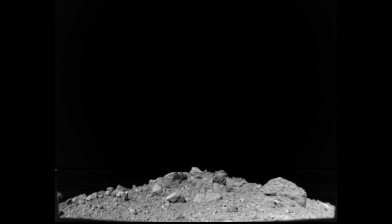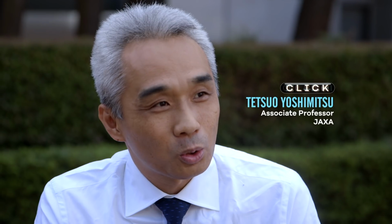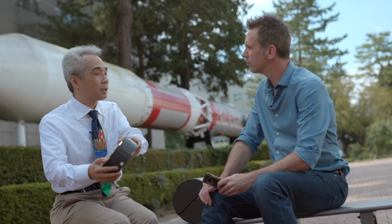The images already returned by the Minerva II bots are wowing the world, but the risks they face are high. What are the biggest risks with these rovers? Everywhere. So actually, we did not have much budget. So we did not use very expensive devices. You know that the rover hops and then bounds. So in that moment, the mechanical failure will happen. So something was broken.